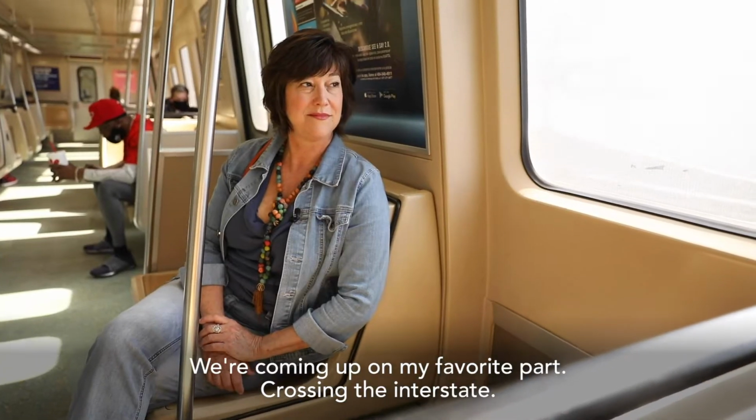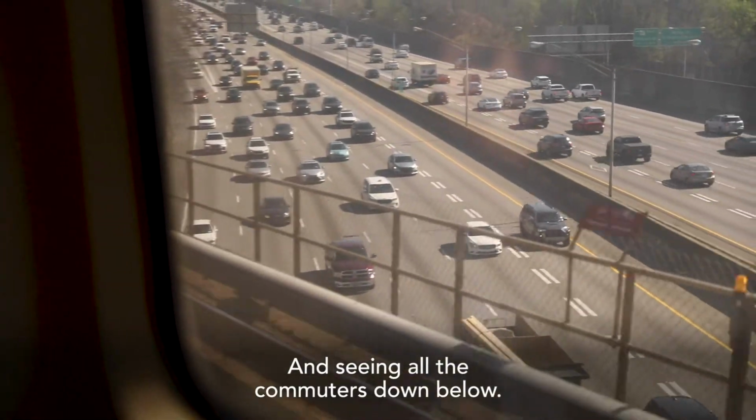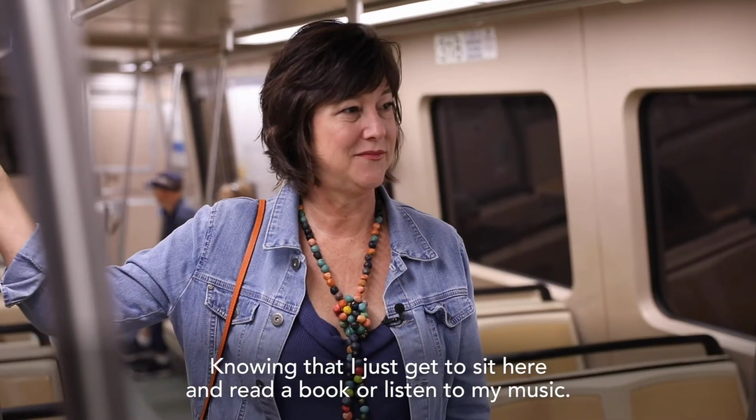We're coming up on my favorite part, crossing the interstate and seeing all the commuters down below, knowing that I just get to sit here and read a book or listen to my music.